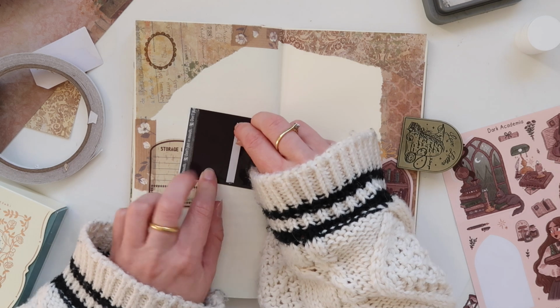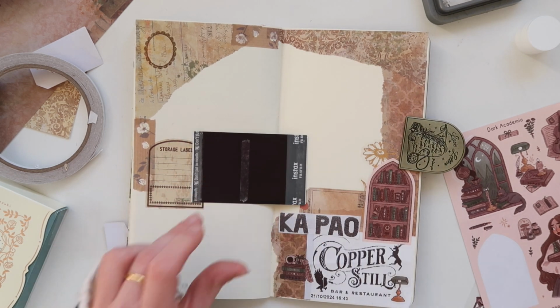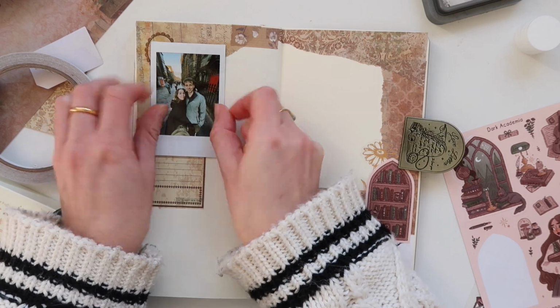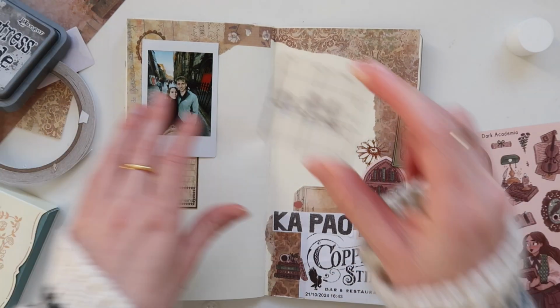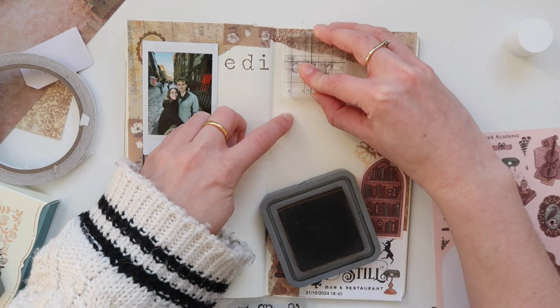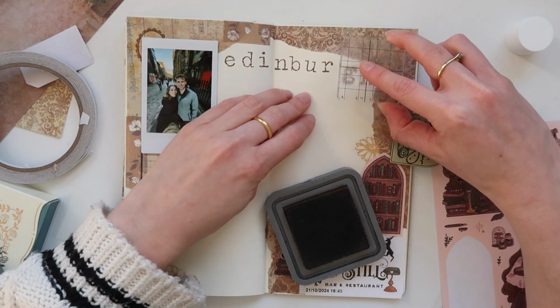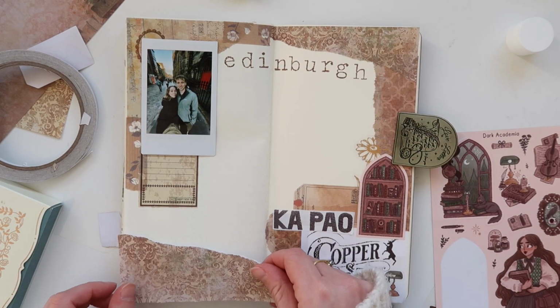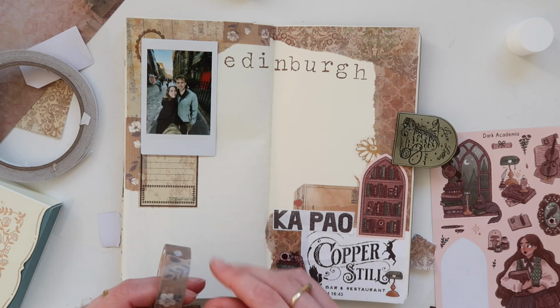But for all of the spreads, I just wanted to go for a dark academia kind of vibe because I feel like that is the vibe of Edinburgh. If you go around, that is what you see. It's like being in a dark academia university or something from a book. So I felt like that was definitely the theme I should go for on all 3 spreads.